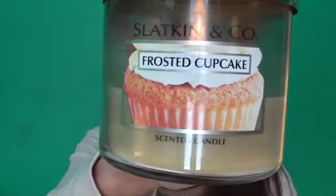And the candle that I've been absolutely loving this month has been the Frosted Cupcake candle from Bath & Body Works, and it literally smells like a frosted cupcake. It just smells absolutely delicious, and I love it, and as you can see, it's almost gone.